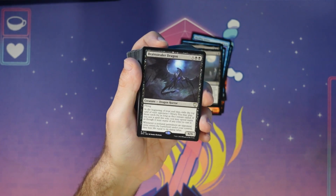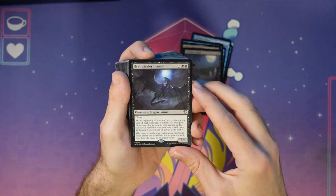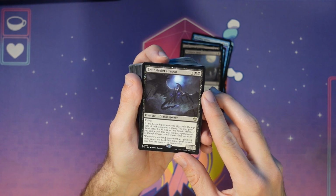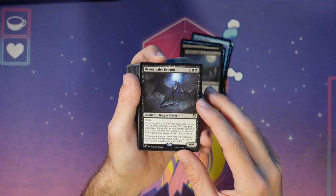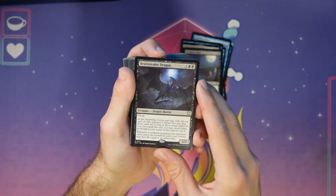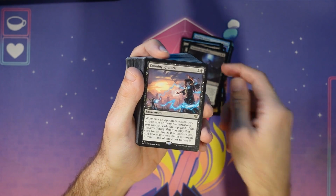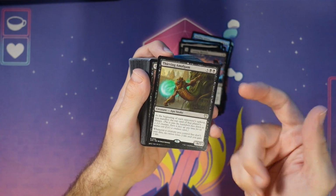Brainstealer Dragon. This is a card I made in Baldur's Gate Commander, and now coming all the way back here. Fresh, brand new art for it. We try and un-D&D-ify our cards when we reprint them in Commander decks. And so this is now just a more generic Brainstealer Dragon. Cunning Rhetoric, reprint there. Thieving Amalgam, one's going to steal off the top of your opponent's library.